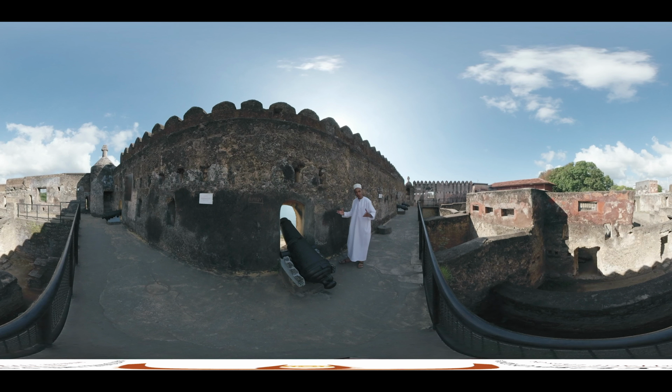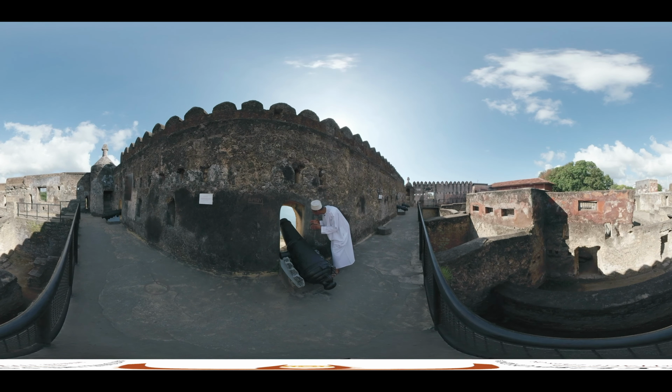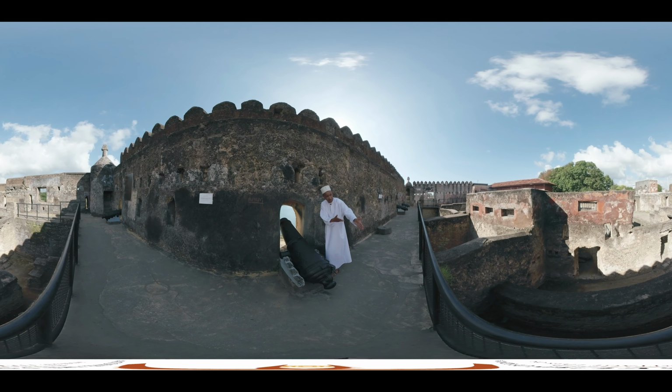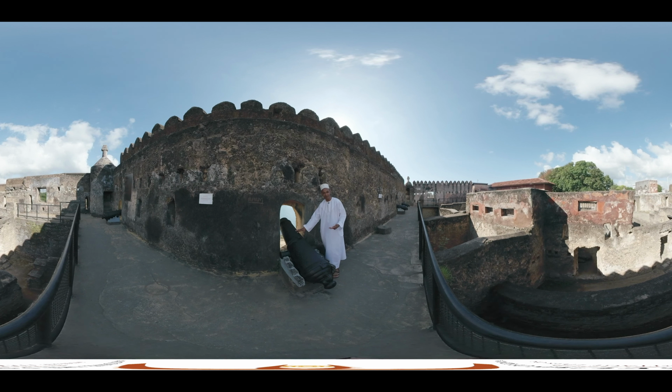We are now standing on the gun platform. This is where soldiers would look out for any ships on the coastline and immediately alert the captain, whose house is right down there. There are a total of 63 cannons in and around the fort itself. British, Portuguese, and Omani cannons. Go on, take a look around.